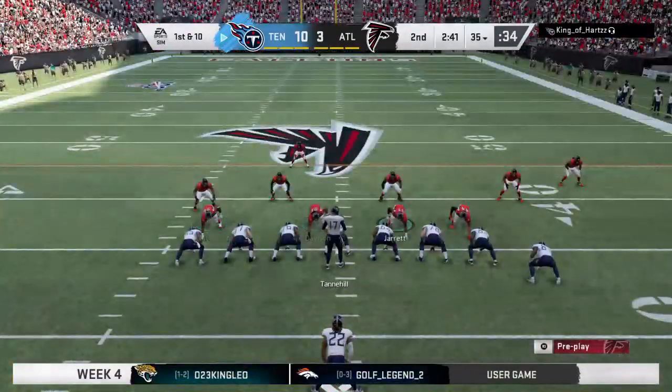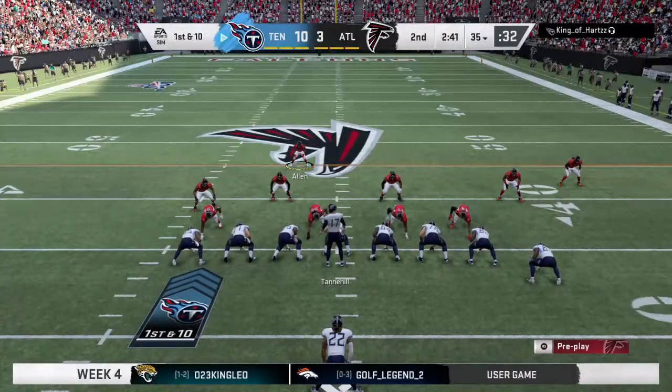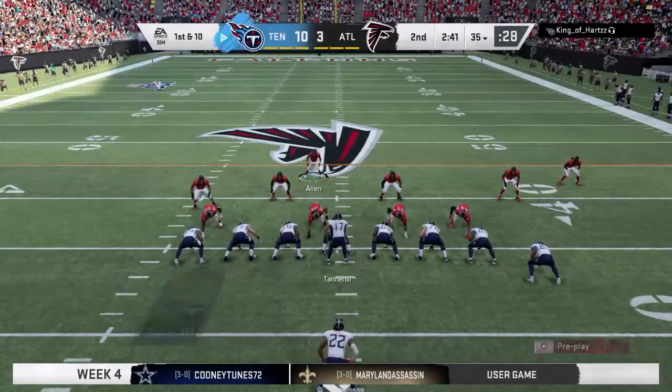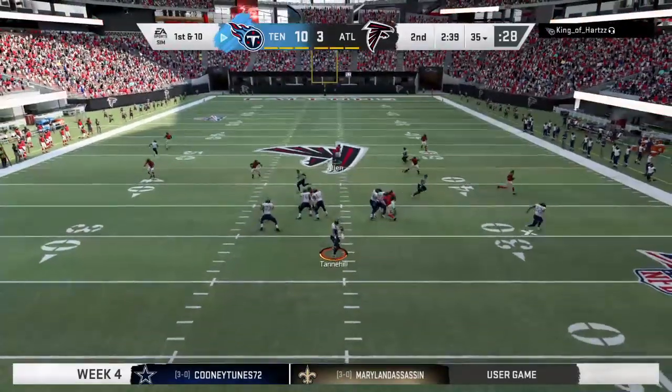The Titans offense set to begin the drive. And they're not going to play this conservative, I don't think. They had the field goal last time, and they're up, but they're looking to put a drive in the end zone. Oh, I agree with you totally.